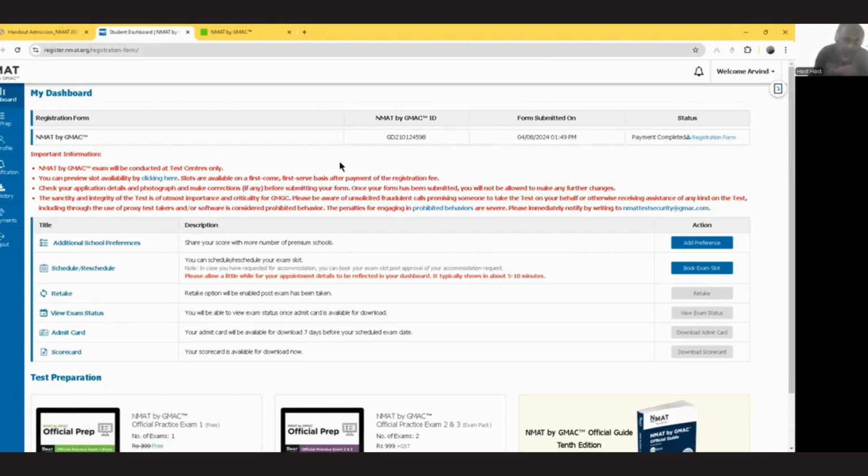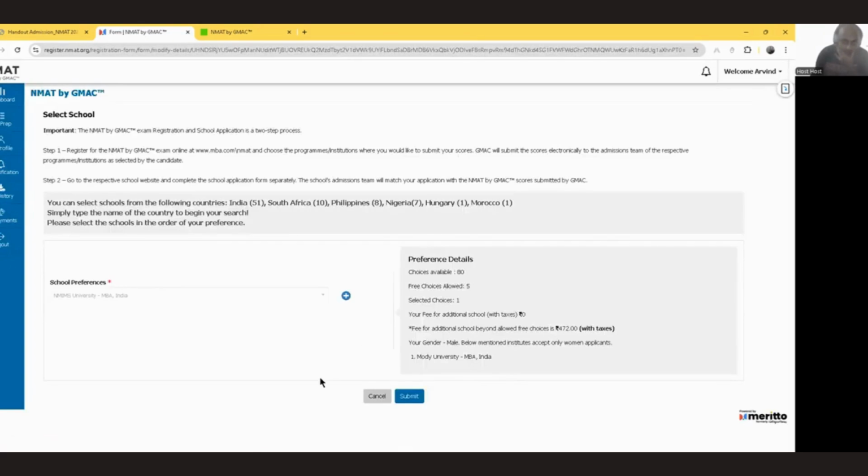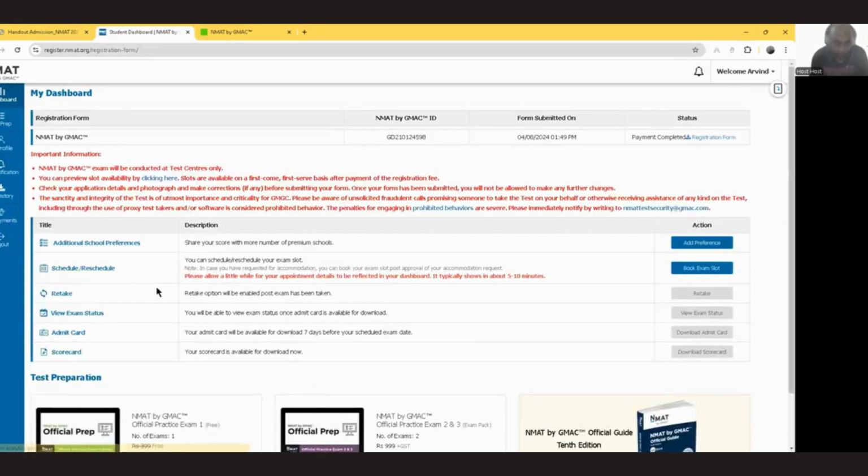So I have made my payment. Everything is done there. I can come back and add more preferences here. I can add more of these schools that I want my scores sent to. So even if I want to send it to, let's say, XIM University at a later point of time, that is available. Now I will go through the process of scheduling my exam.